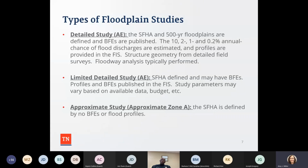For a limited detailed study, the special flood hazard area is defined and it may have base flood elevations. The profiles and the base flood elevations can be published in the flood insurance study. The study parameters may vary based upon available data and budget. So sometimes you can't have a limited detailed study. I know that Wilson County and Rutherford County have a limited detailed study, and they have that information. So they have the FIS study, but they also have some different information that folks can use that's not published in their flood insurance study.